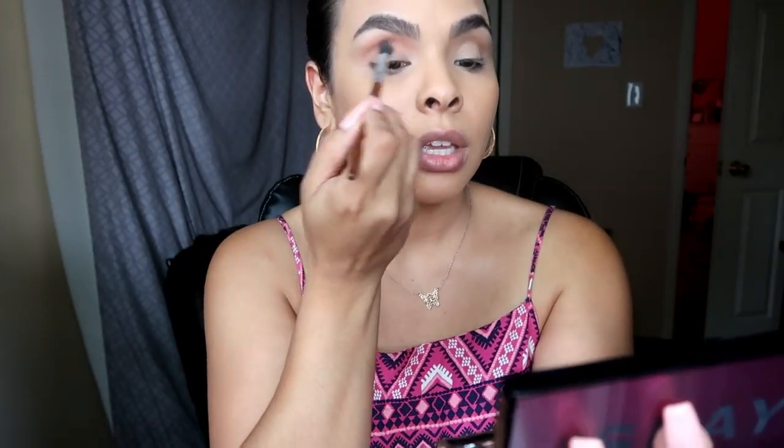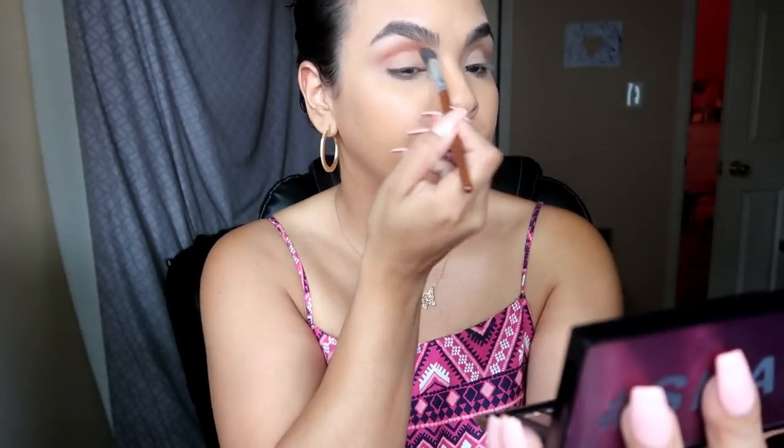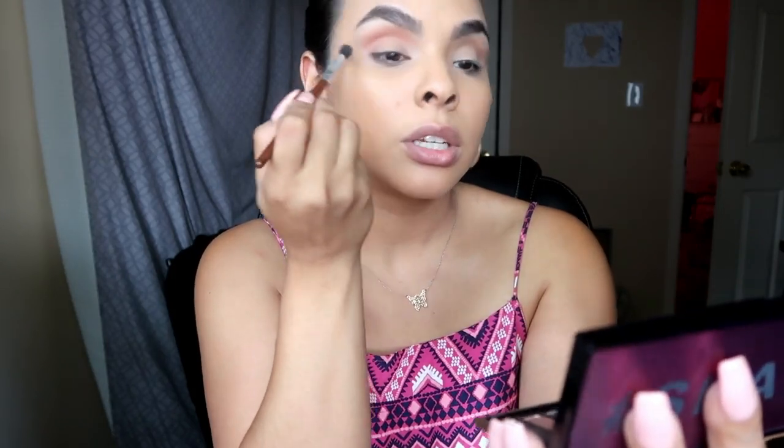And it goes well with my shirt since my shirt is pink. But this is more of a coral peach color. So I'm just gonna blend this all over the eyes. This shade, it's very pretty, it's very blendable. So next I'm gonna go in with this shade right here. It's a little bit darker than the one that I just put on my eyes, so I'm gonna go ahead and start building it up on my eyes.